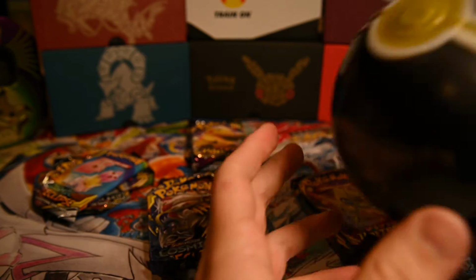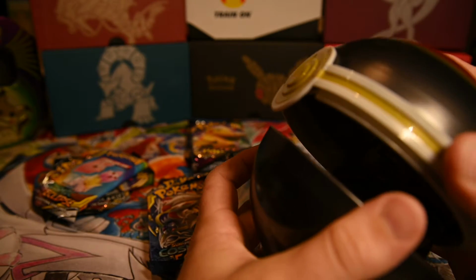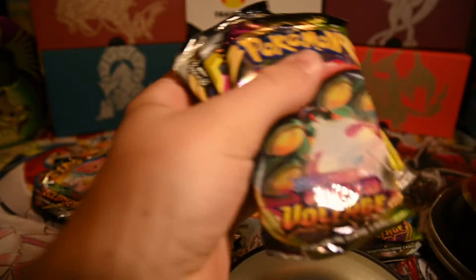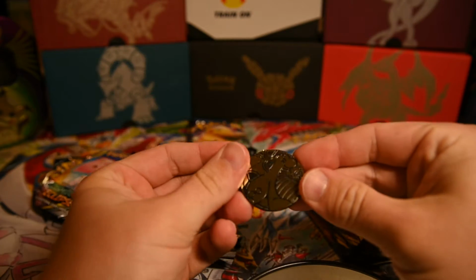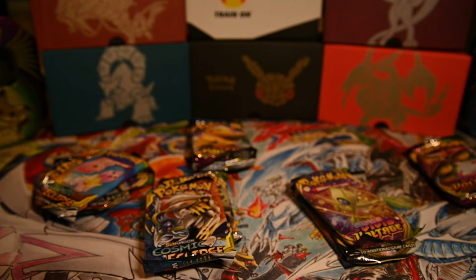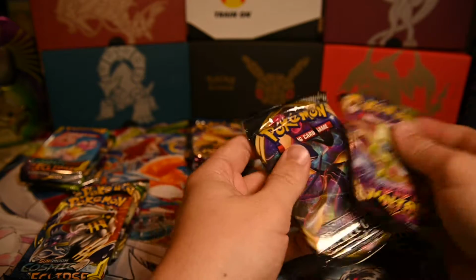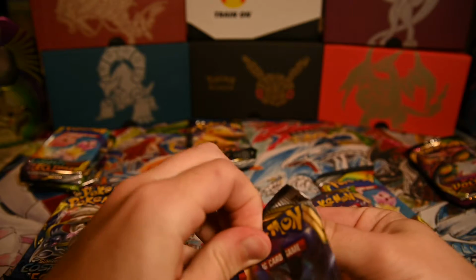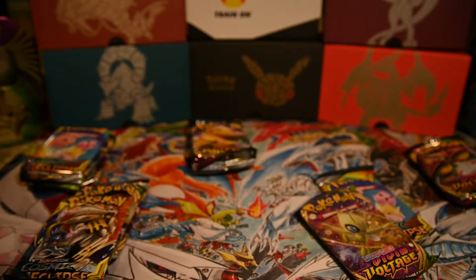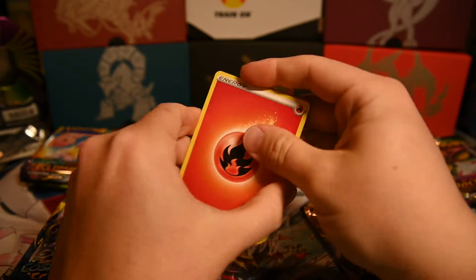Alright. Last ball. Luxury ball, I think this is. I had to look it up because I did not remember. Oh, wait. What? Anyway, sorry, I'm just confusing myself. Voltage, Eclipse, and then Rebel Clash. And Dragonite. So, yep, everything was the exact same. I don't really know how I want to do this. I don't guess it really matters. We'll just grab and go from each stack, I guess. Side, 1, 2, 3, 4. All right.